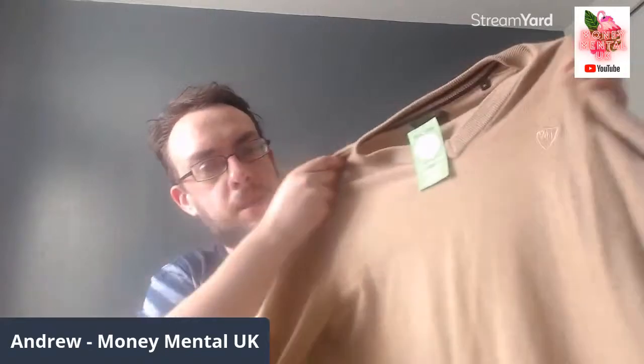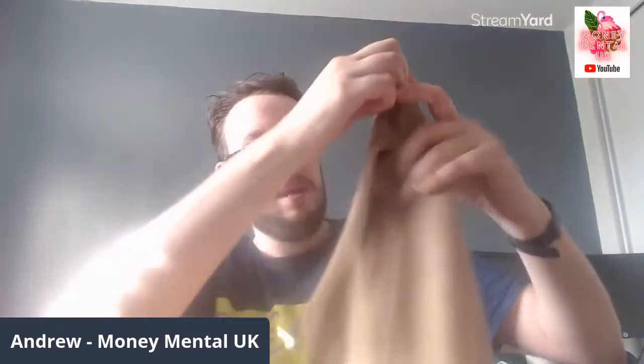is a jumper. It is a brown jumper by William Hunt, Savile Row, made from merino wool. This cost me £1 in size medium, so yeah, I spent £1 on that. Never bought William Hunt before, know what he rhymes with, but we won't go into that. Let's see if our first item is worth some money. Let's get the screen share on. There we go.